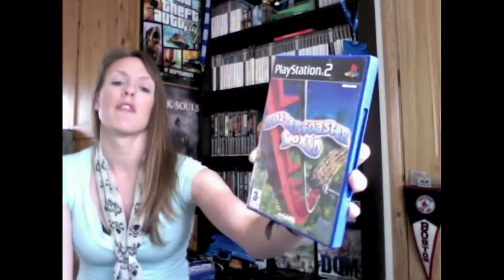Always been a fan of roller coaster and theme park games. This obviously being Roller Coaster World. Big Tycoon fan on the Mac. I play Roller Coaster Tycoon 3 on my MacBook.